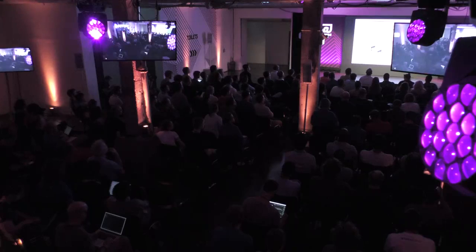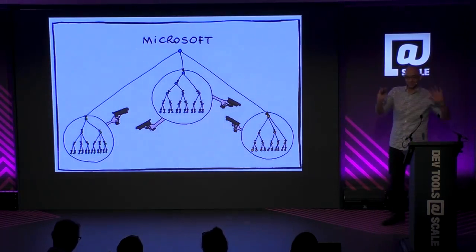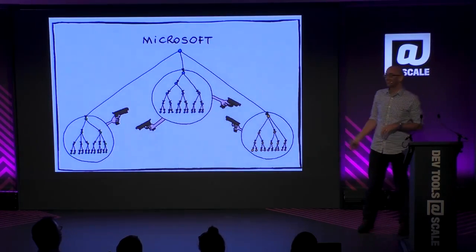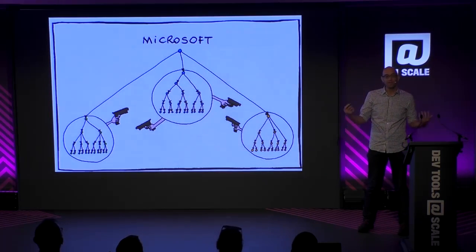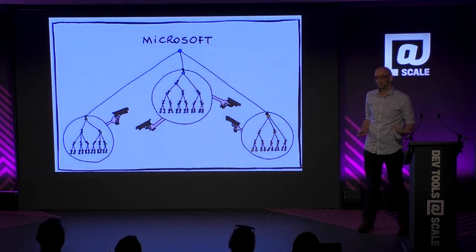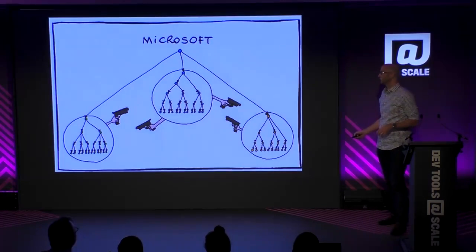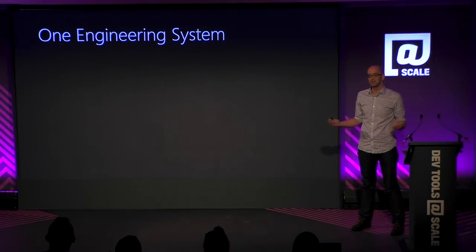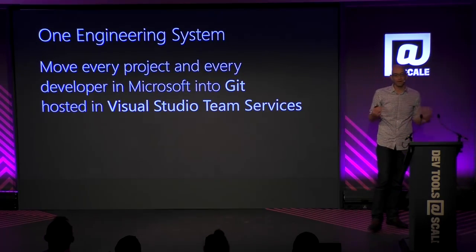A year ago, 2 years ago, if you looked at a graph of maybe what our engineering systems looked like, sorry, wrong slide. But that does kind of convey the point. Like, you had multiple teams building multiple version control systems, and not a lot of people collaborating, maybe. So that was a little bit problematic. One engineering system is designed to fix that. The goal is to move every developer and every project into Git and into Visual Studio Team Services.